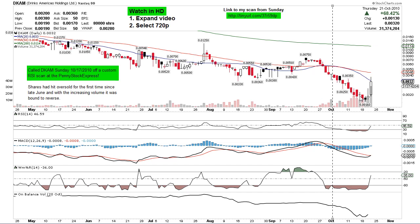This doji was last Friday's candle. So on Sunday when I was pulling the scan, this is what I saw. And what I saw was the fact that the buyers were back in after 4 days of selling. Not hardcore, but they created a doji candle. So you get that tug of war going on between the bulls and the bears, and sometimes in an oversold status when the RSI is below the 30 line, that's what I'm looking for to indicate that possibly the stock is going to reverse, and it did.